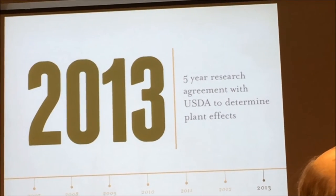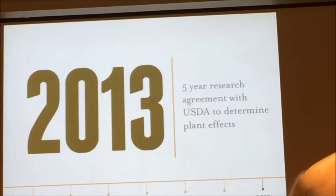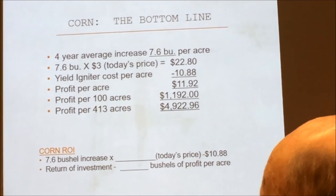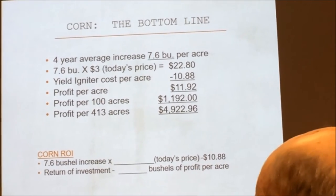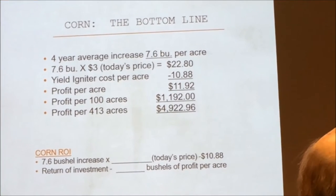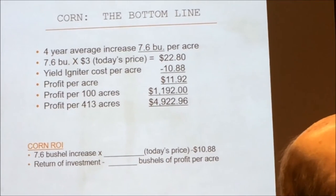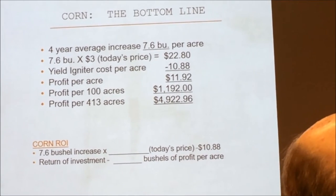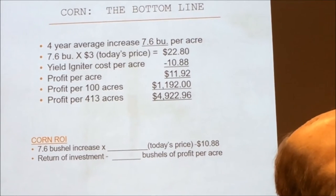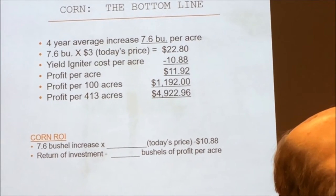In 2013, we signed another 5-year agreement with the USDA to do more research and testing with them. Where it talks about different things, which will be on the next page, this goes with the price of what you can get in your pocket, your ROI on corn. And there's a sheet in your packet as well that you can fill out for yourself and decide what price you want to put in there as well.